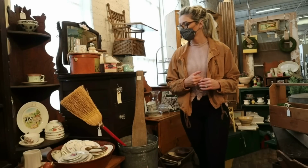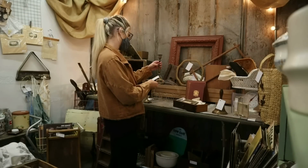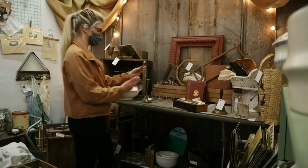I'm so excited because it is that time again. We are headed back to the antique mall. I just started antiquing about a year ago and it's like one of my new favorite things to do. If you guys haven't been to an antique or vintage spot yet near you, I highly recommend it. It is so much fun to just go and search for items that really give your home character that you are personally drawn to.